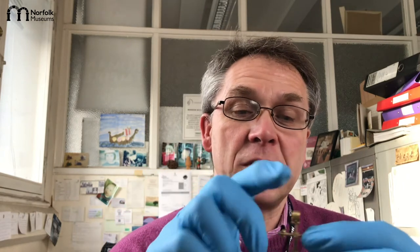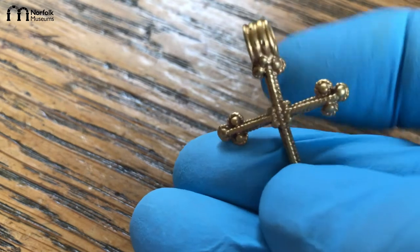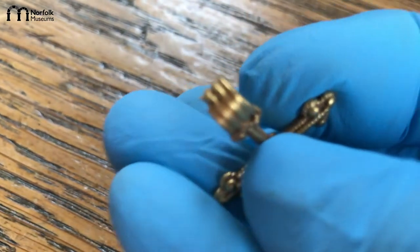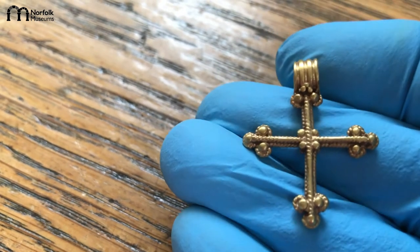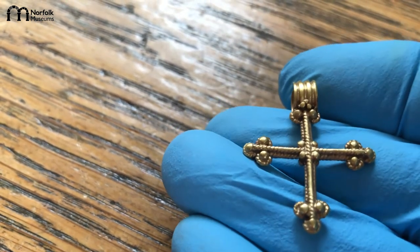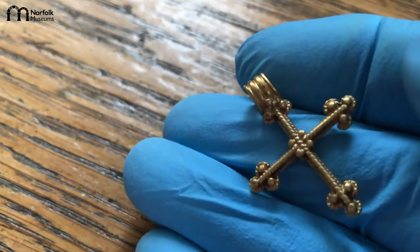And the interesting thing about this particular cross is not so much that it's made of a precious metal, which therefore suggests that it was something that belonged to a wealthier person and was a treasured possession, but the actual form of the cross. As you can see, it's a very delicate thing that's made of thin pieces of twisted gold rod with little pellets that have been soldered onto the ends and at the top, this ribbed loop.